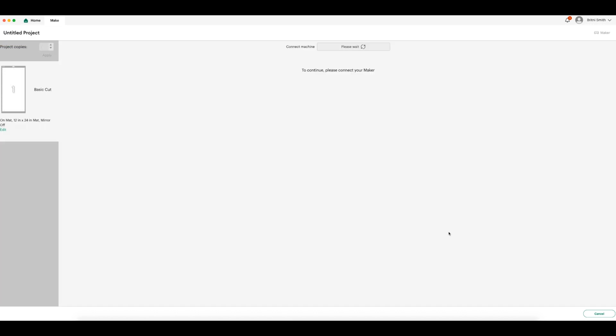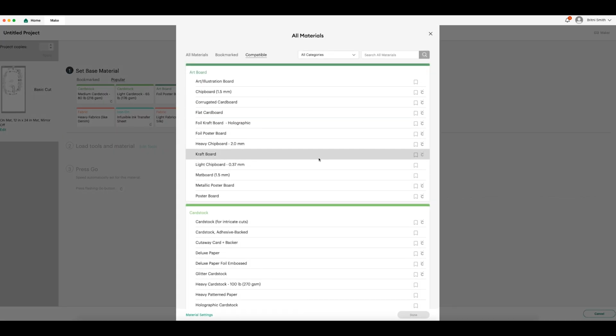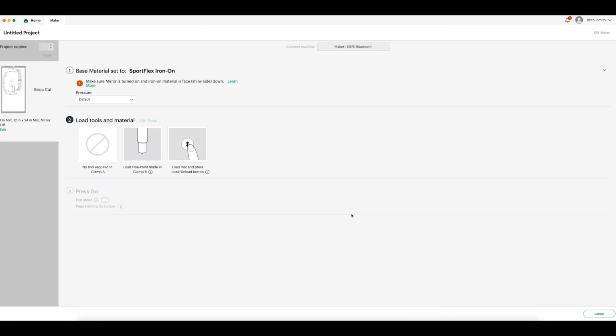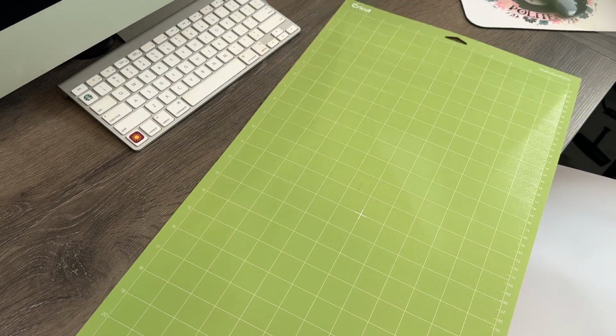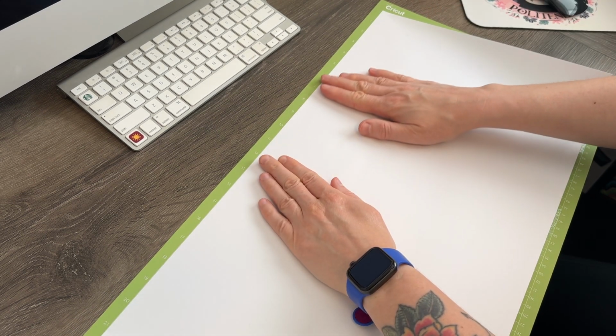This cut layout does require the larger cutting mat, which I think was totally worth the investment and is probably my most frequently used mat these days. For the iron-on transfer material, be sure to place the shiny side down on the mat with the matte side up.